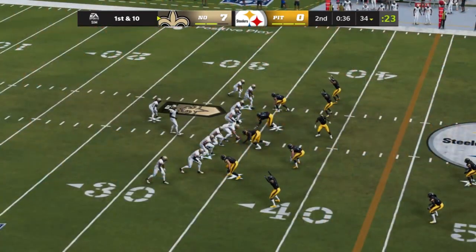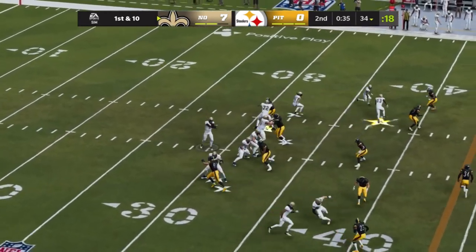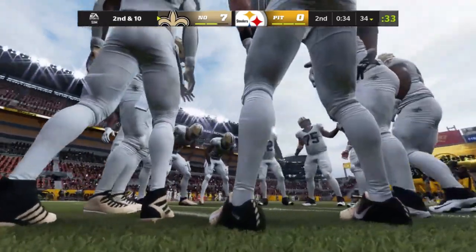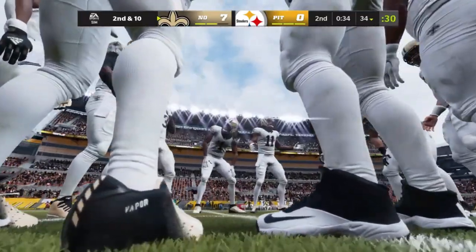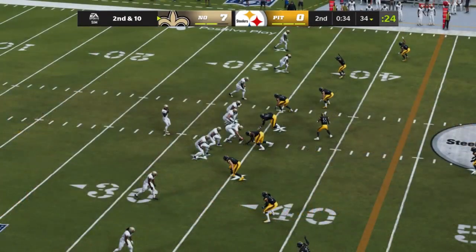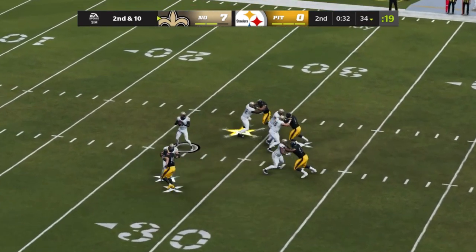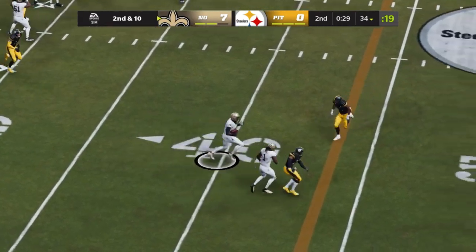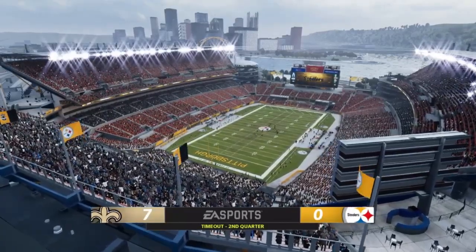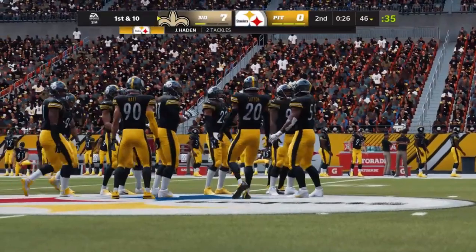From the 34 now, here's first and 10. Here's Winston. His throw incomplete. A lot of times it's that first read on his target, but he was covered quite well, and that one's incomplete. After the incomplete pass, here now is second and 10. From the gun, Winston. Flush to his right. And he slips up past the 45 before being tackled. Now we'll get a quick timeout called by New Orleans, number two, as they'll stop the clock with 26 seconds to go until halftime.